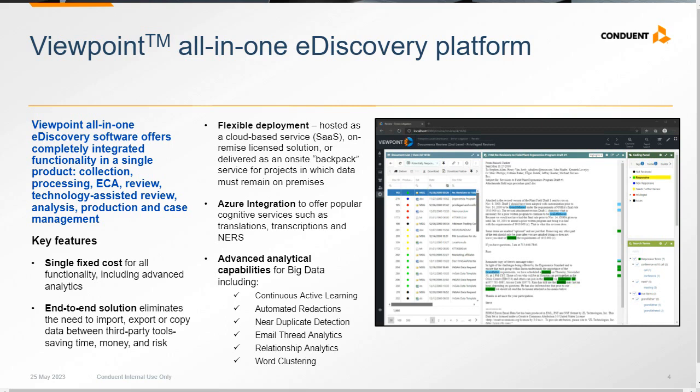So we're going to take a look at those today, and then obviously we're going to take a look at the analytics. So that's it as far as the PowerPoint goes. I'm going to go ahead and start sharing my screen, and we'll just start diving into the product and taking a look at some of the features there.